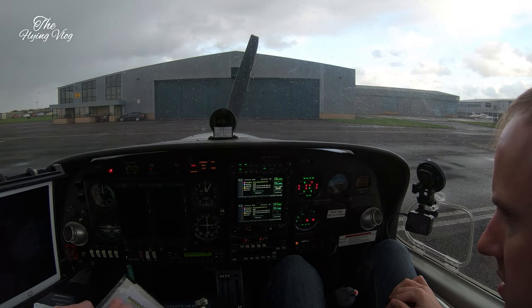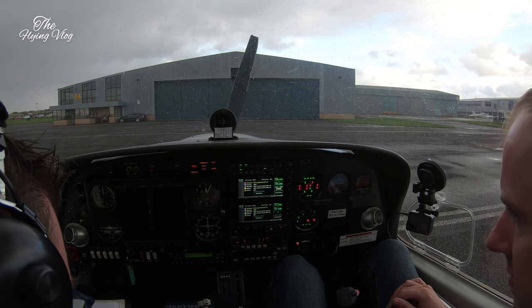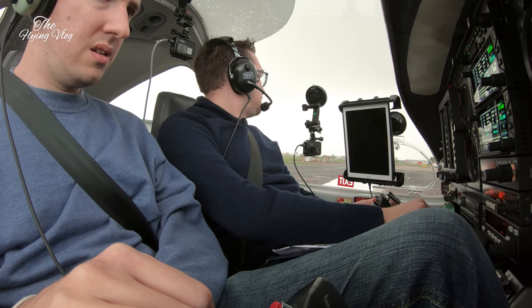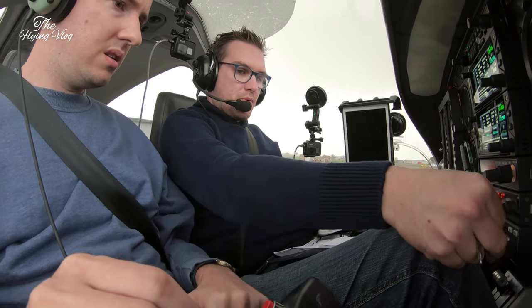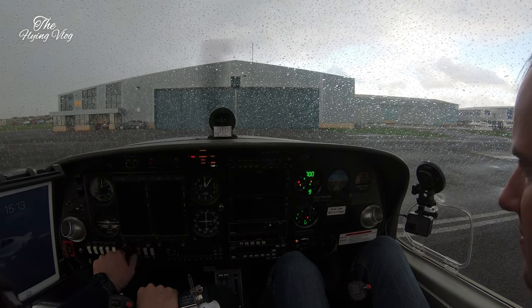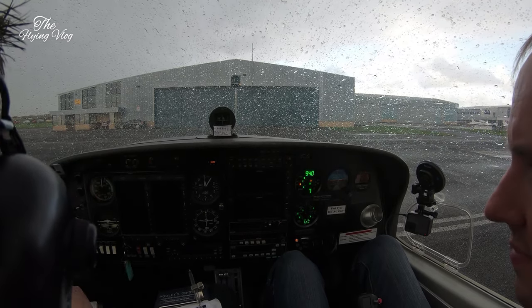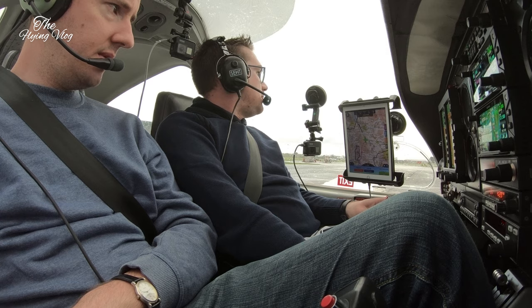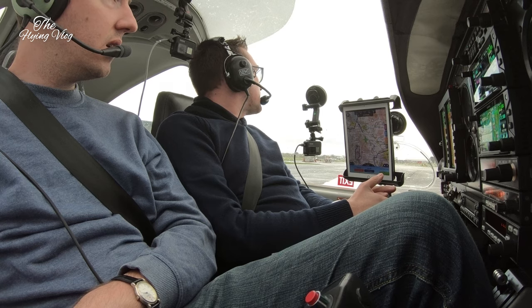This is Gloucester, information Quebec, time 1450, runway in use 27, right hand circuit. Golf November Yankee request startup. Golf November Yankee, Gloucester Tower, start approved, QNH 989, 992 hectopascals. We have startup approved, Golf November Yankee. Gloucester, Golf November Yankee, request taxi. Golf November Yankee, taxi holding point Alpha 2. Taxi holding point Alpha 2, Golf November Yankee.